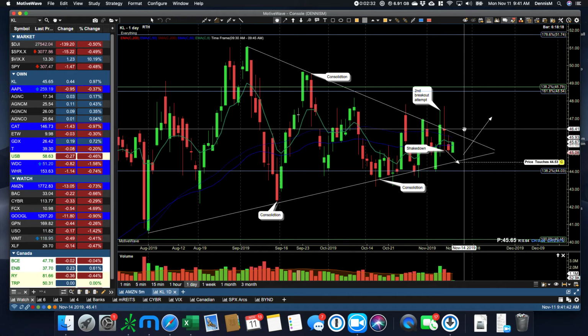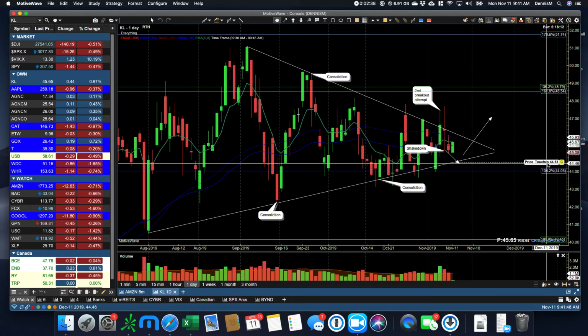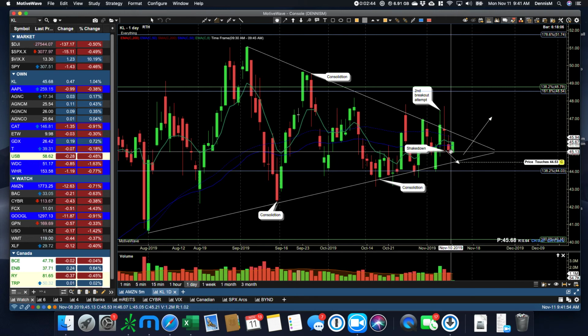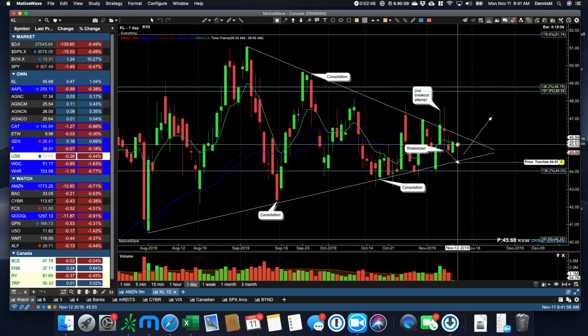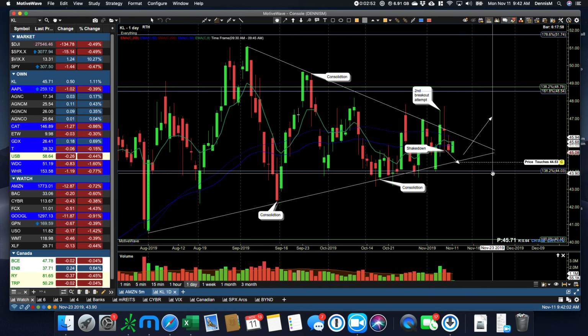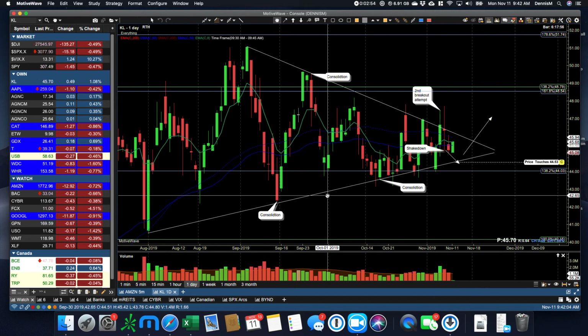Now remember, I'm only half a position in with 500 shares, and I'm looking for support down along this trend line, and that's why I've got an alert, and that trend line would be at 44.53 today. Doesn't mean that it has to come down that low, but we're getting to the point where it needs to either break out or fall out of this consolidation pattern. That's what we need to look for.